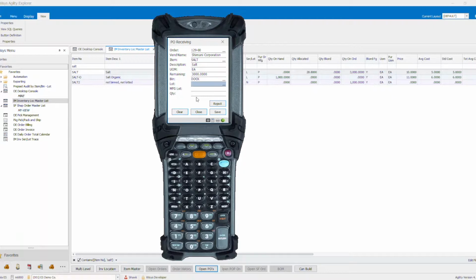So I have a truck delivering the salt against this PO, and you'll see that it's defaulting to the dock. This is a binned item, so I have to tell the computer where it's being received to. This particular item that I'm bringing in, I need to capture the lot number. I'm going to bring all 3,000 of these units in. I'm going to capture that. I have an option to scan the manufacturer's lot number. I'm going to just skip that. I'm going to go ahead and receive all 3,000. And I'll get a label. Okay. I've just got a label for the 3,000 that I've received.